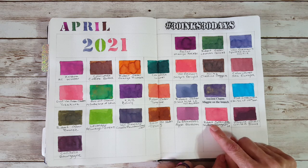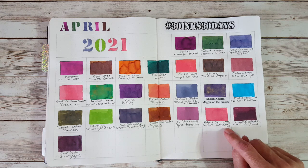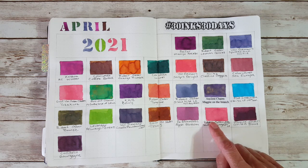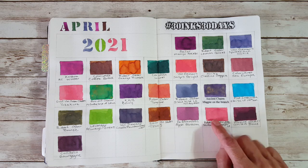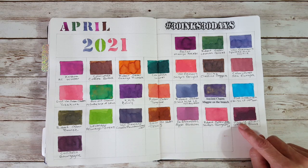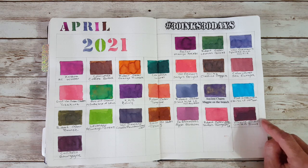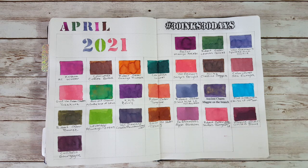And then next is Robert Oster Santa's Hangover. This is a 2020 holiday limited edition. Very interesting. I still can't make up my mind what color it is. It's a red, but it comes across differently sometimes. And then next is the Diamine, the Reddit Fountain Pen Choice Writer's Blood. Very pretty and deep, and probably the most flowy ink I have written with ever, I think.